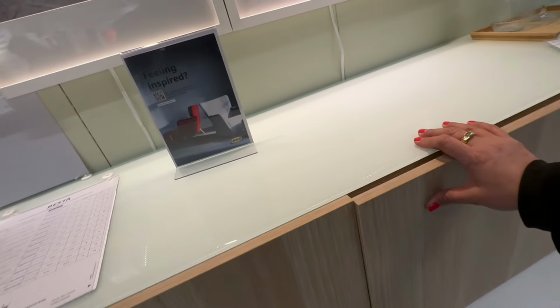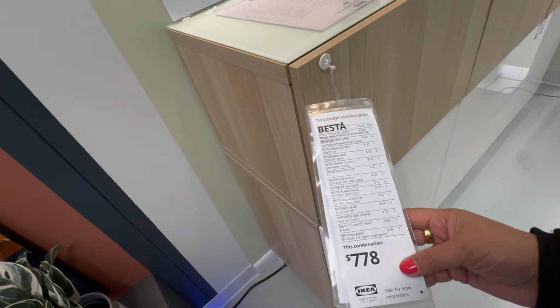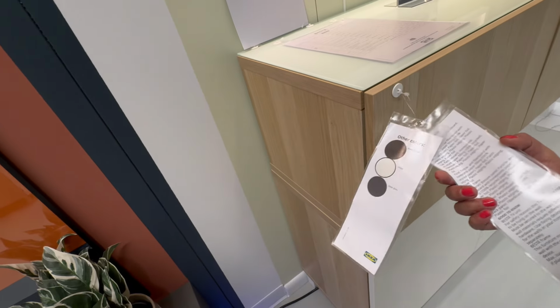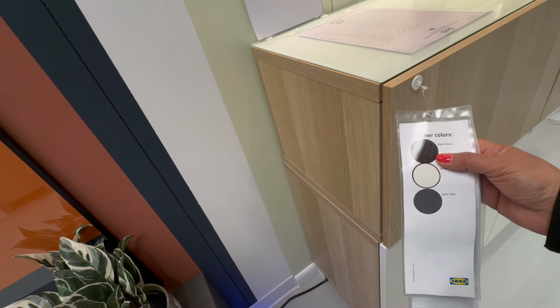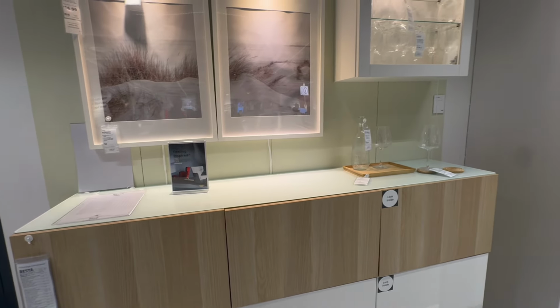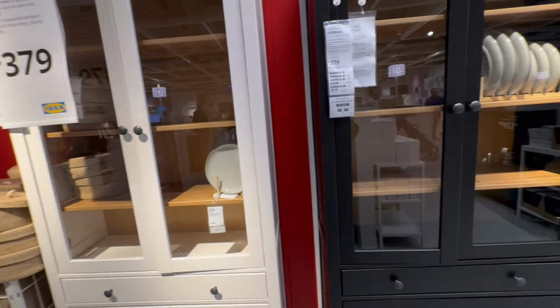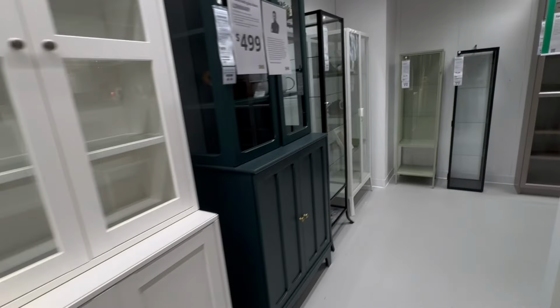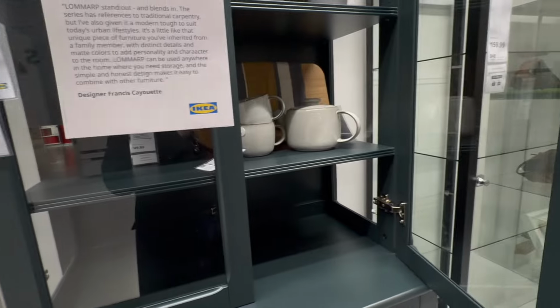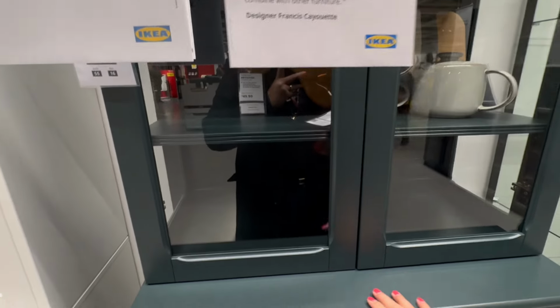This would be nice as my coffee station. 778. Best TV storage combination. Wait, is that for the set? And it comes in black brown, which is probably what I would get. Low mark, 499. I like that color.